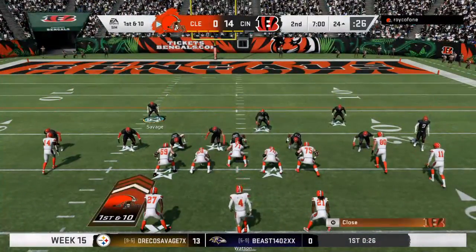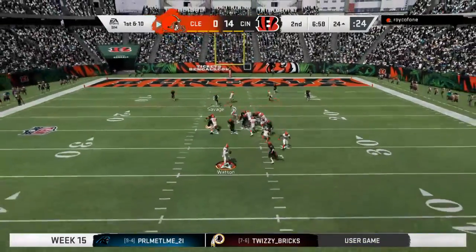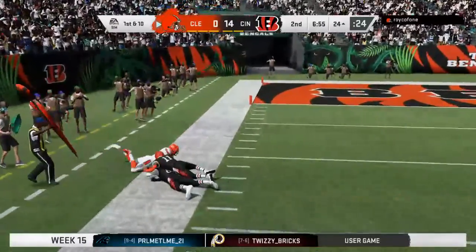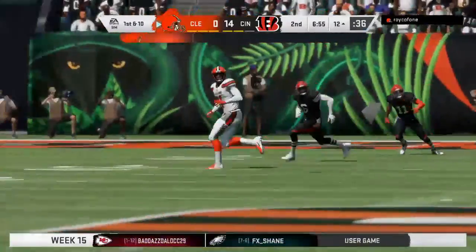This offense finding its legs now. Here's another 1st and 10. Back to throw, Watson. Got a man open. That's Devontae Parker complete. That'll move the sticks for the Browns, a gain of 12.